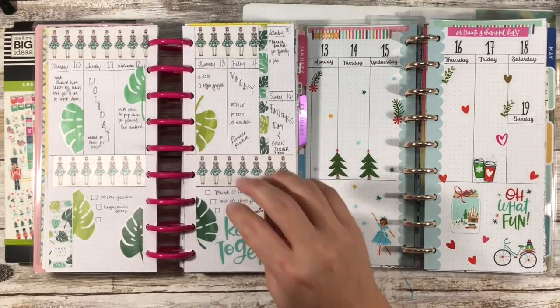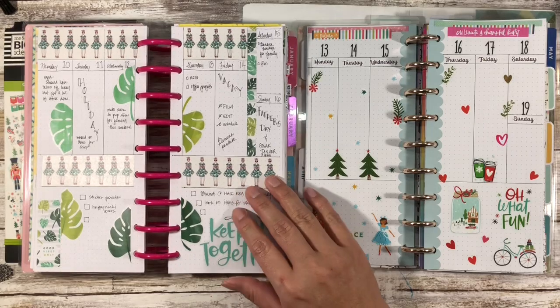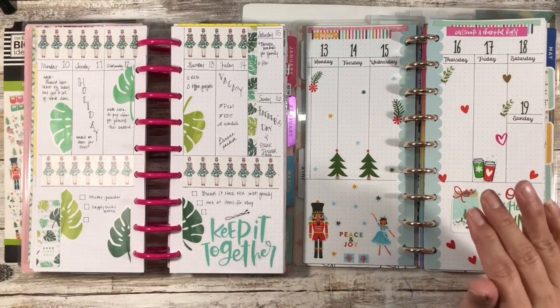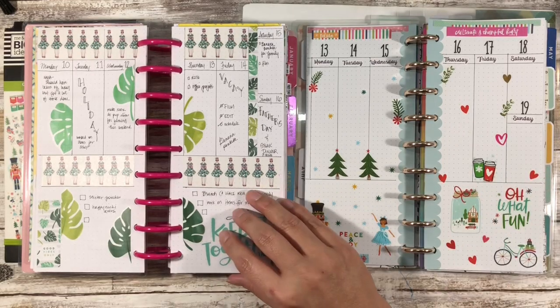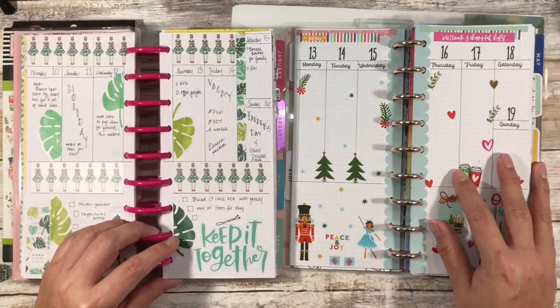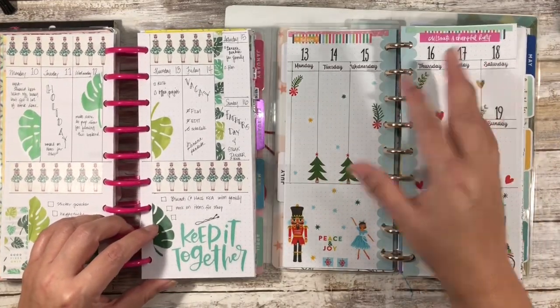If you're interested in the flip through, I'll link it below. And then next week I will actually be inspired, because again, I can already see it in my head, by something that I've done before, and I'll show you sort of a comparison of the two. I'd love to know what you guys think of this.